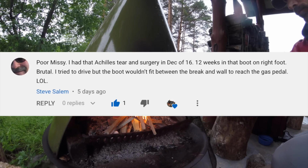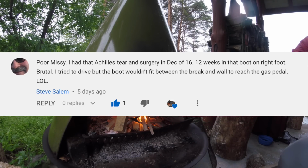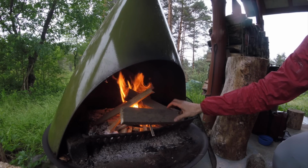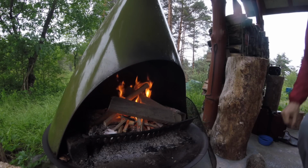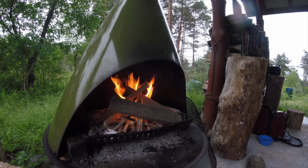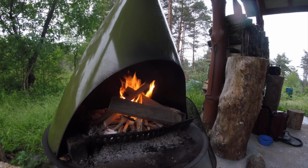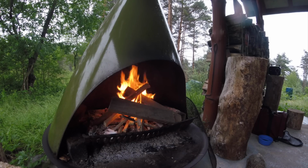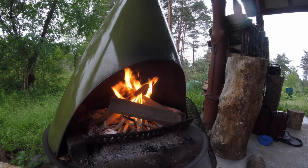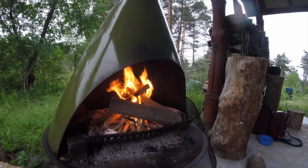Steve Salem said, poor Missy, I had the Achilles tear and surgery December of 16, 12 weeks in that boot on the right foot. Brutal. Yeah, it's definitely brutal. Missy couldn't even pick up Axel for weeks, and she couldn't get off the couch for at least a week, maybe 2 weeks. It was pretty crazy. She couldn't drive either. He said he tried to drive, and you can't fit the boot. Anyway, she's almost back to 100%, maybe like 75%, and she's walking without the boot now. So that's awesome.